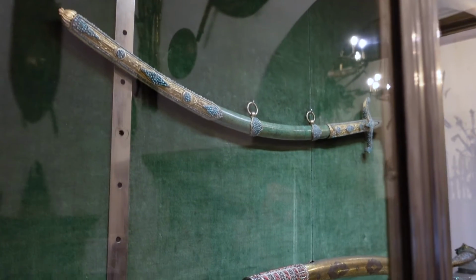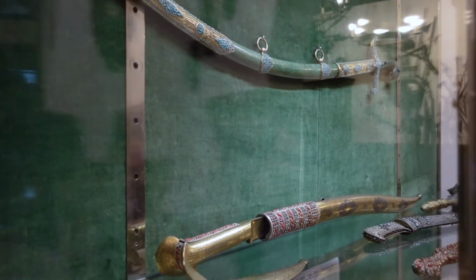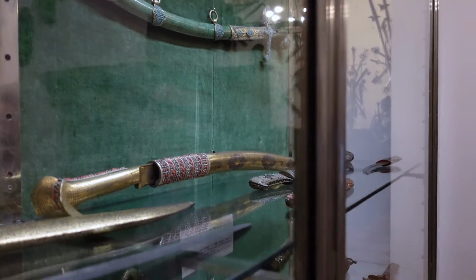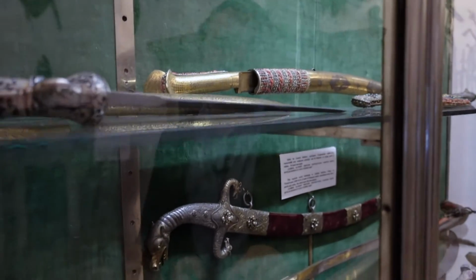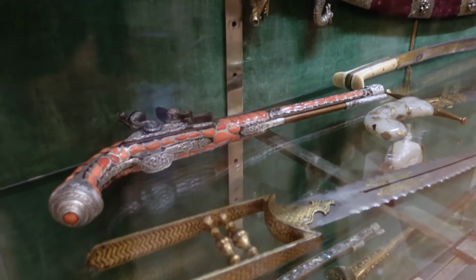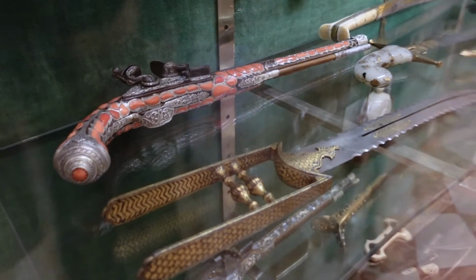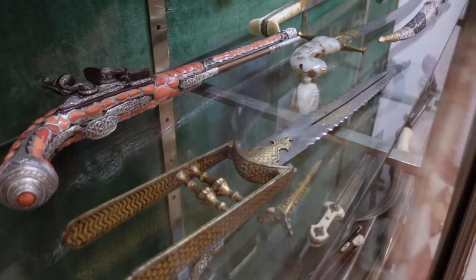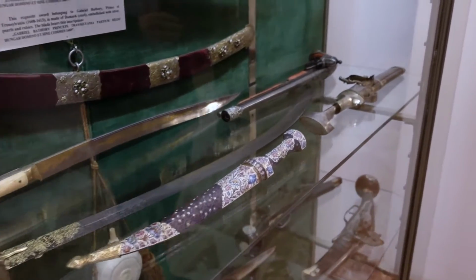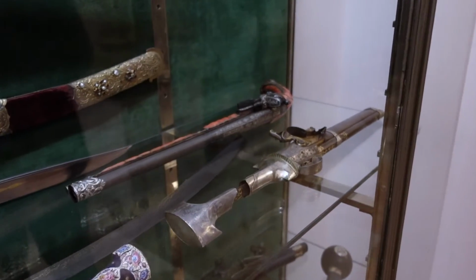On the first shelf, Ottoman and Syrian weapons. On the second one is to be seen an Indian double dagger known as Qatar, used by the Maharaja for killing tigers. Also, there is to be seen a weapon which is a half gun and the other half is a dagger.